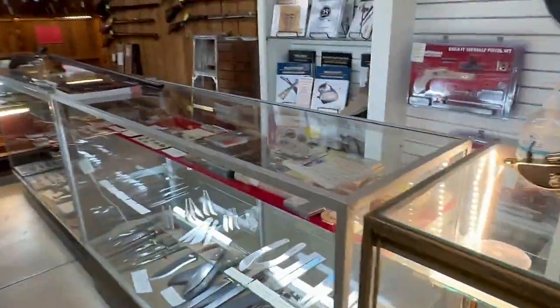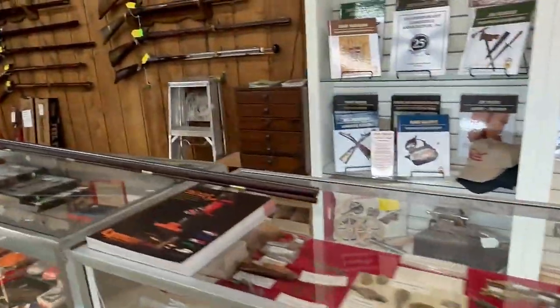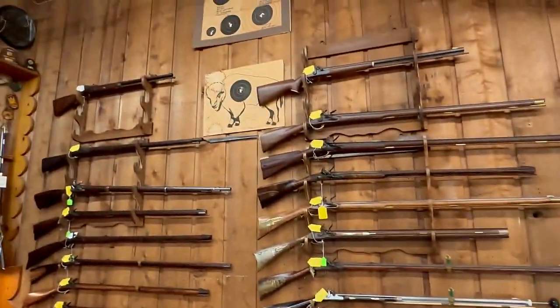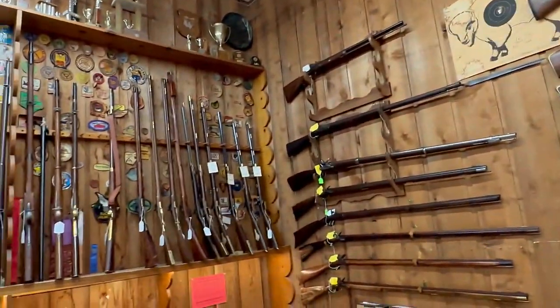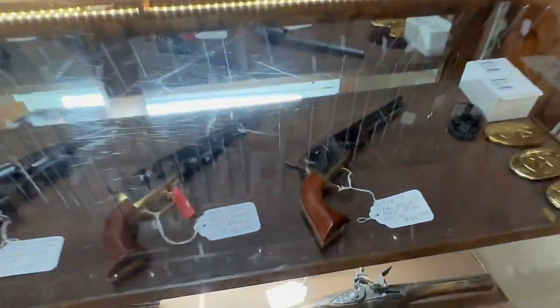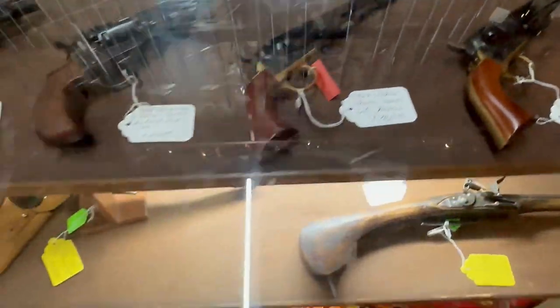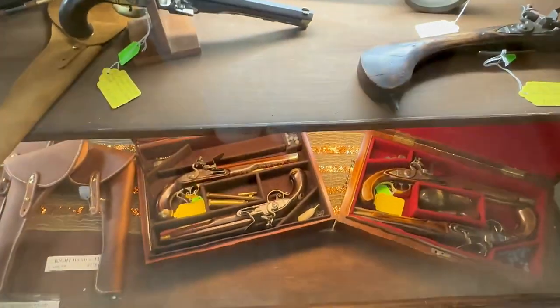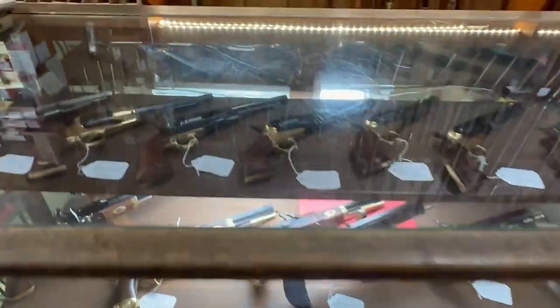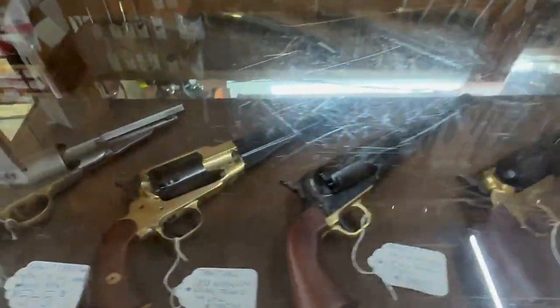So this is the kind of place you want to spend an hour or two in, just looking around. Wow, that's the longest Kentucky rifle right there I've ever seen. Oh, look at the old canoe. Oh yeah, this is what we live for. Come see stuff like this. Cool, cool, cool. This is pretty awesome.